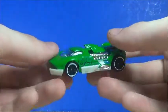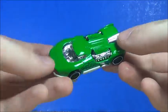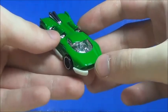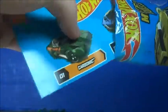I'm just admiring this. I'm sorry, ladies and gentlemen. It's just, good God, I love this car. I'm very happy. I am impressed. You've impressed me, Mattel.